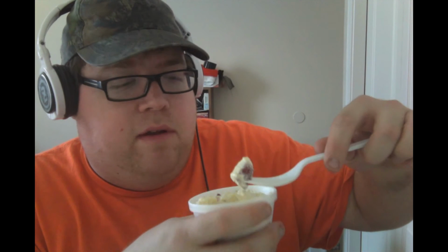Here's the salad, potato salad using the red potatoes. I don't know what all's in this, but just kind of figure the usual stuff that most people put in their potato salad. Oh, yeah.